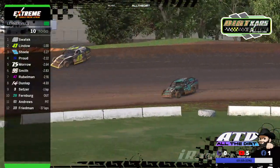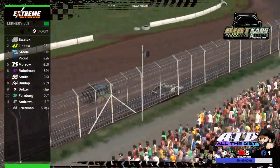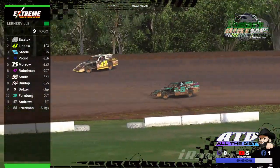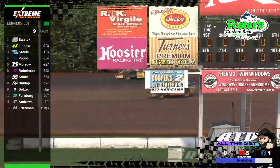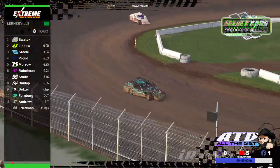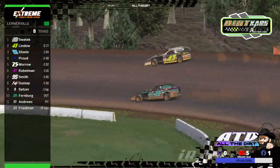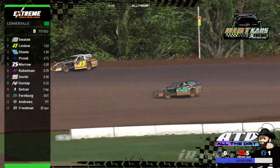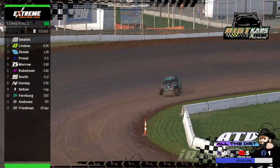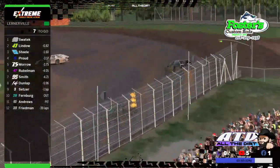Ten laps to go for Marcus Swadek, but the battle right now is for second place. Michael Steele and Stephen Lindahl battling side by side as they enter through one and two. Watch the speed Michael gets going down that back straightaway. Only 0.2 separates these two at the start and finish line. Lindahl was better that time through one and two. We'll see if Michael can make up some time through three and four. No, he does not. He's actually fallen way back on that lap.